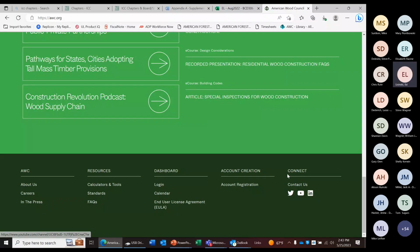We do have this account registration. If you haven't signed up for our Code Officials Connection, I would definitely recommend that you do that. You can create an account down there. Basically, you get one email a month with information that we see popping up that we want to let code officials and fire officials know about. So that's all free. And I think you also get a discount on some of our publications if you want hard copies of it.